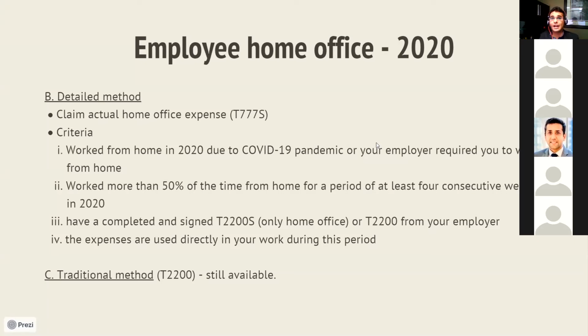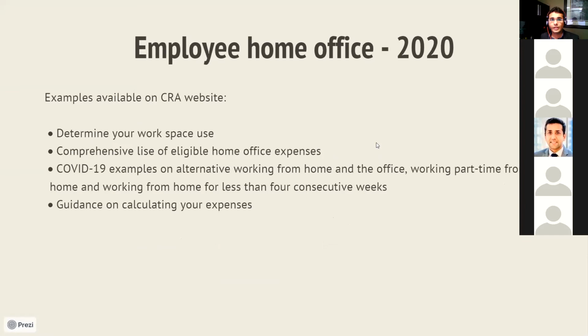But now, while preparing your tax return, you'll have to make sure you fill out the form T777S. People who have claimed this previously via the T2200 route would have filed a form T777. This is a short version, so CRA has built a new form. If you go online and check that form, it's very, very simple. They will just ask you about your home office expense details, and that's it. And again, the traditional method, the method that has been used for years and years, is still available. So if you have any other expenses, or if you fulfill other criteria, don't worry about it, you're still eligible.